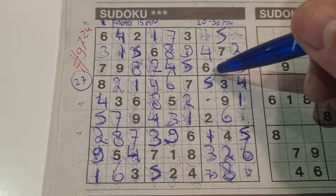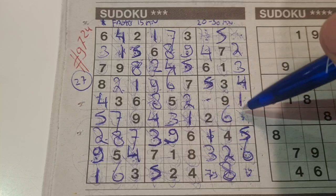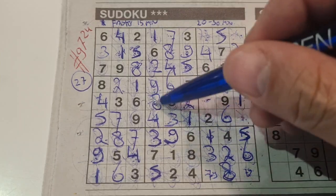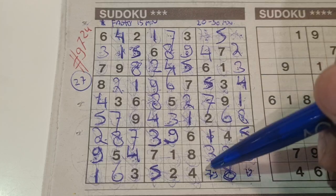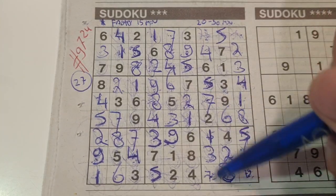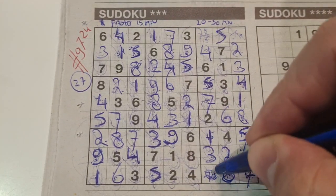2 missing numbers now in this big square. 1, 2, 3, 4, 5, 6, 7 is missing, 8 is missing, 7 and 8. We have 8 in the middle row, no 8 there. 8 should be here, and the 7 goes there. 7 and a 9, we have a 7 now in this column, no 7 there. 7 should be here, and the 9 goes there.